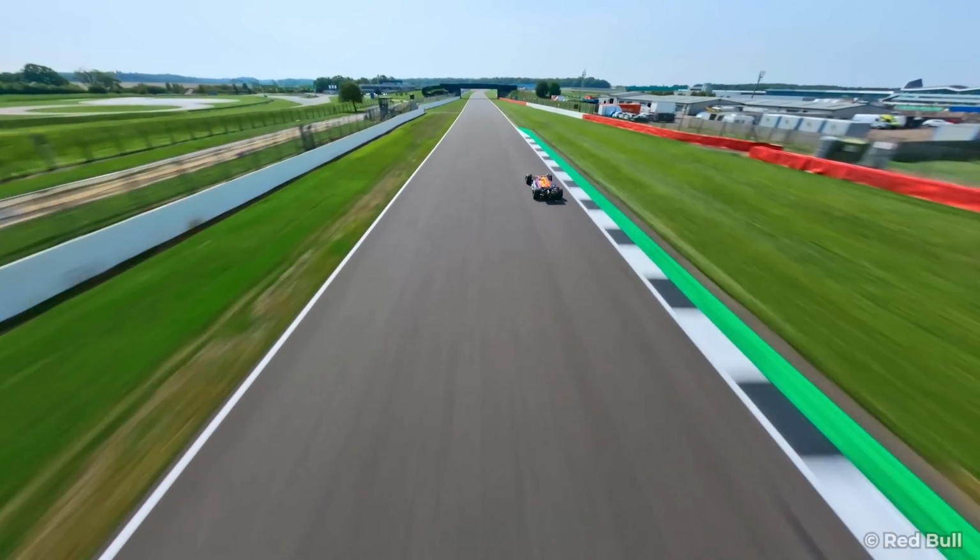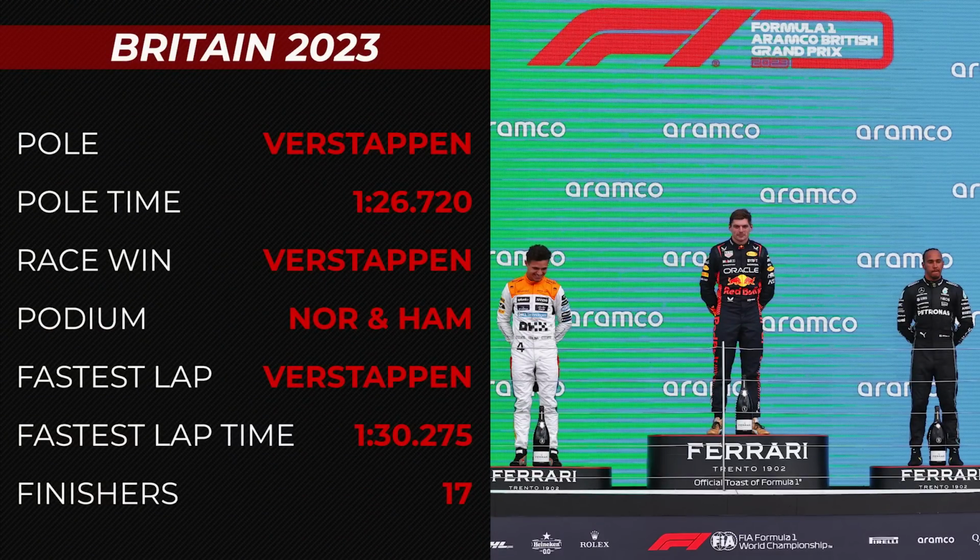But anyway, it will come as no great surprise to hear that Max Verstappen won last year's race at Silverstone. After all, he won most of them in 2023, with Lando Norris finishing in second place and Lewis Hamilton taking the final step on the podium.